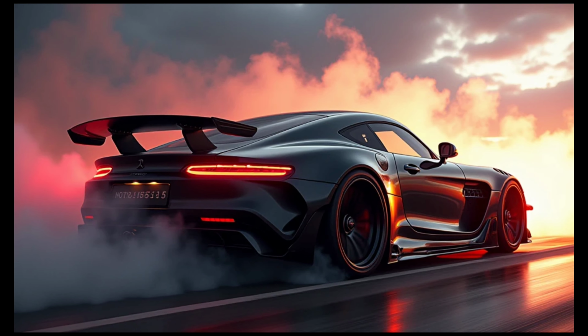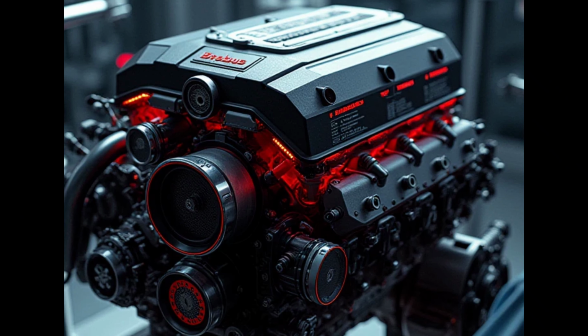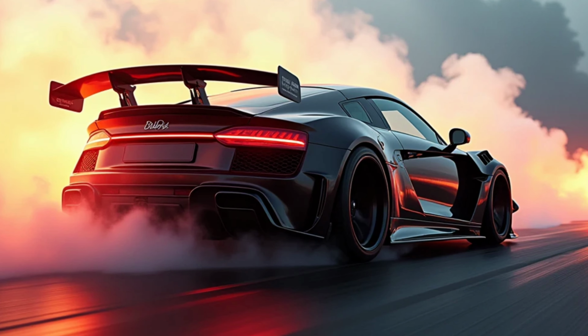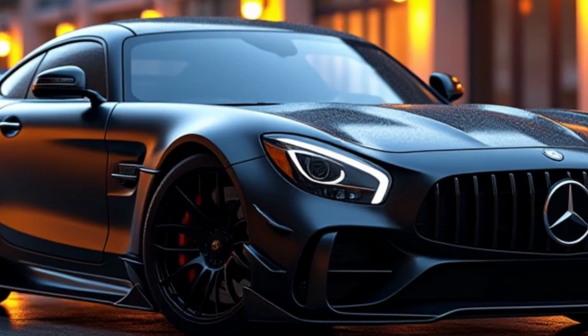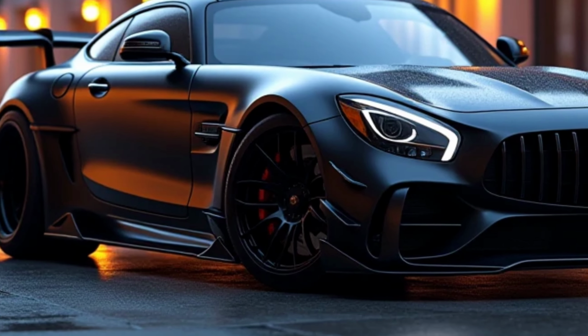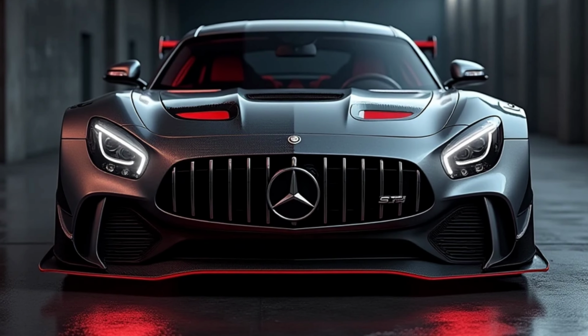The 4.0-liter twin-turbocharged V8 engine, tuned to produce an insane 1,000 horsepower and 1,250 Nm of torque. This translates to a mind-blowing 0-60 mph time of just 2.8 seconds with a top speed of 205 mph. The sound? It's pure thunder, thanks to the BRABUS stainless steel exhaust with active flaps. So there you have it, a hypercar that combines breathtaking performance, head-turning design, and uncompromising luxury.